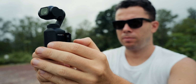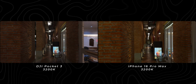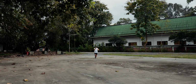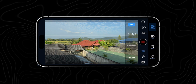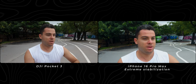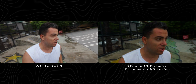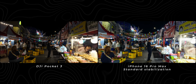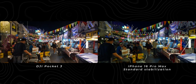Moving on, the main advantage of the Pocket 3 is definitely its built-in gimbal, which provides much better stabilization performance in my opinion. I did a couple of tests with the Blackmagic camera app on the iPhone using all stabilization modes, standard, cinematic and extreme, and found that the Pocket 3 produced much better results, especially in low light conditions, because unlike the iPhone, which relies heavily on fast shutter speeds for optimal stabilization performance, the Pocket 3 does not.